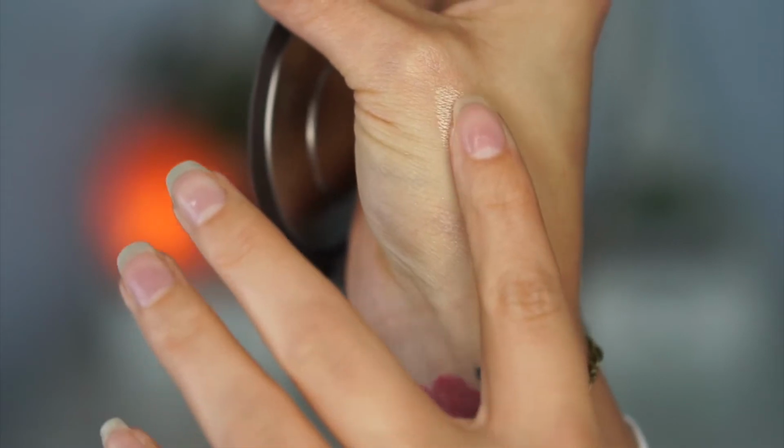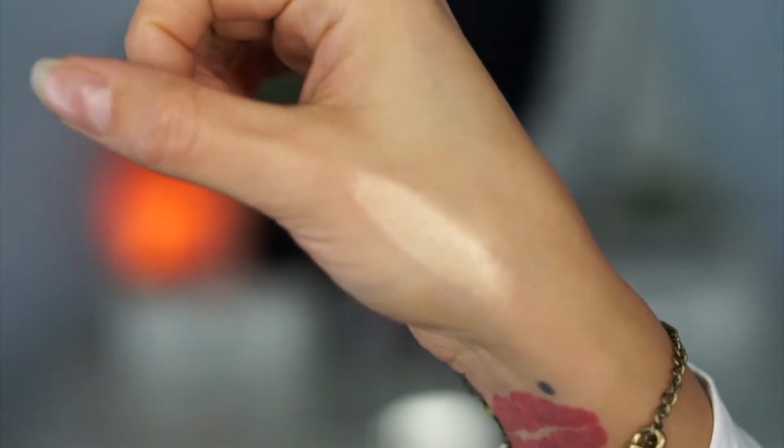The formula is so creamy and nice. It's a really good highlighter. It's kind of expensive, I think it's like $38, but it is worth it. I don't think I'll ever get through this. I did chip my nails in it and took some big chunks out, but what can you do? This highlighter is so pretty. You can definitely build it up and blind people. It's just so pretty, and I really like this one.